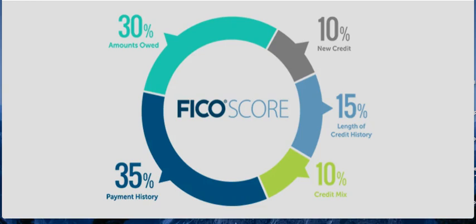Okay. 15% is length of time that the credit has been established. Why is this important? Same reason. The creditors want to know, how long have you had these accounts? How long have you been credit worthy? How long have you had this great debt to credit or utilization?